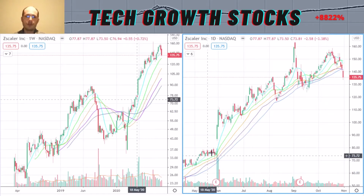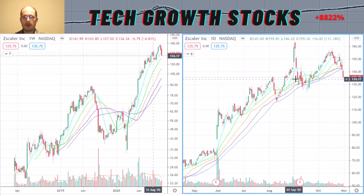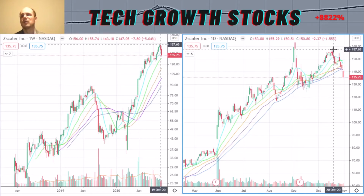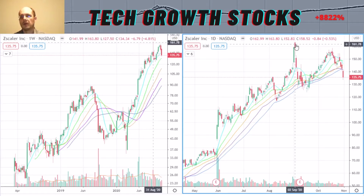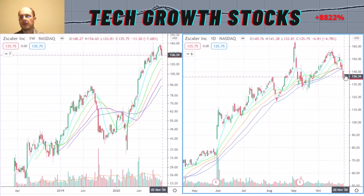In the short-term chart we see a nice uptrend, and we made a high on 2 September, like many other stocks, and then came back from that high. Recently, we could not take out this old high. We came back with the current pandemic and US election news. And now it looks like we could build a base here.